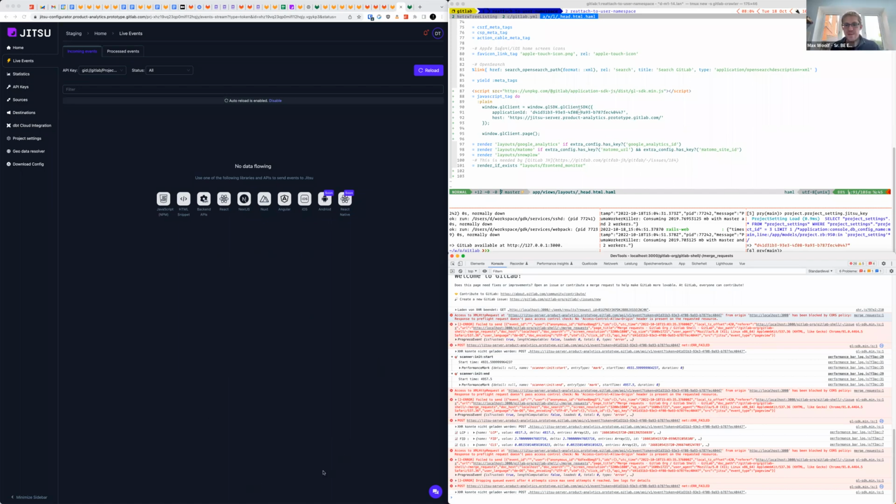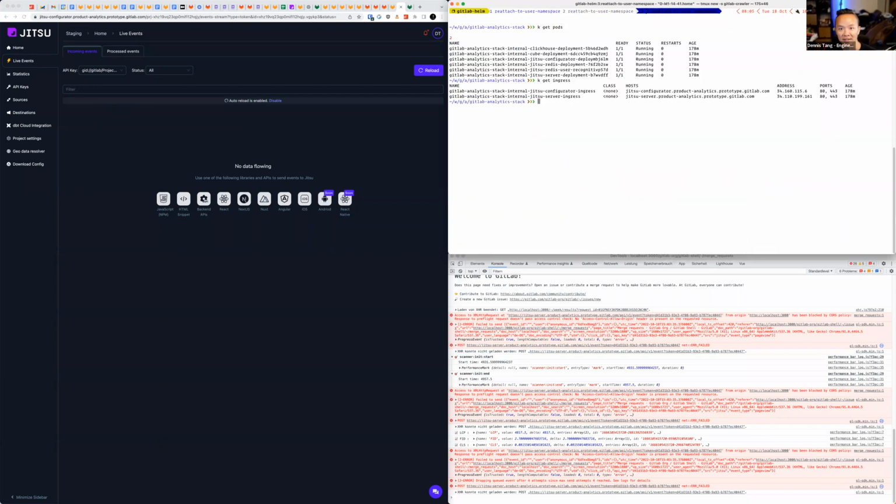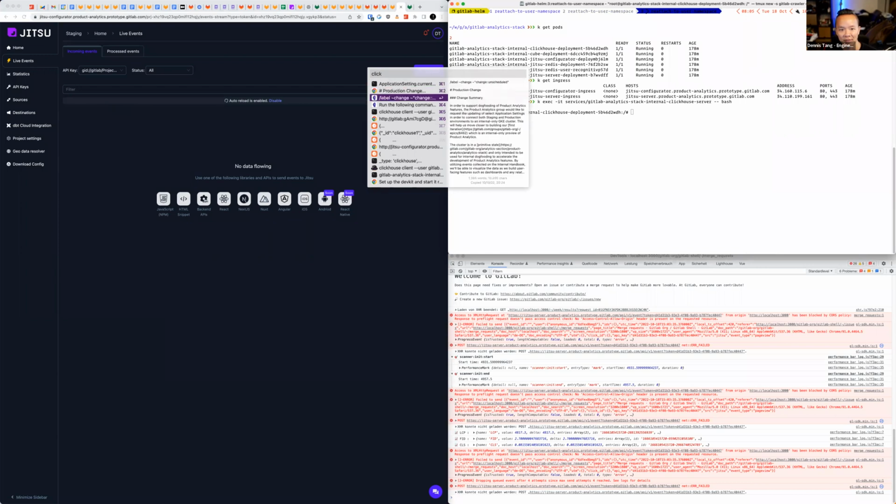Well, I mean, that seems to work pretty well. That's what we were hoping for, isn't it? Yeah, the integration setup. At this point, it just needs to be able to receive the events. But yeah, it'll show up here. What I was going to do is flip back to the ClickHouse server. You could log in and then verify the events are actually there as well. But that's for a later time.